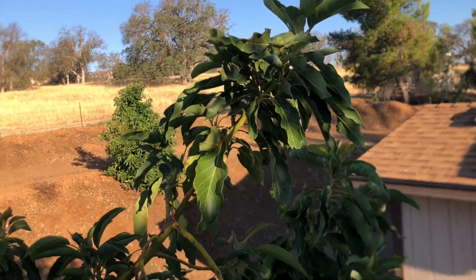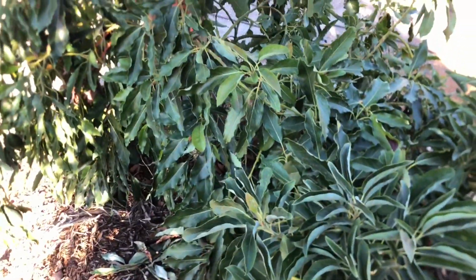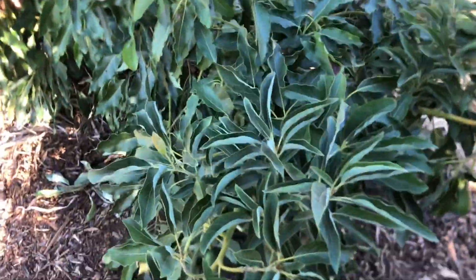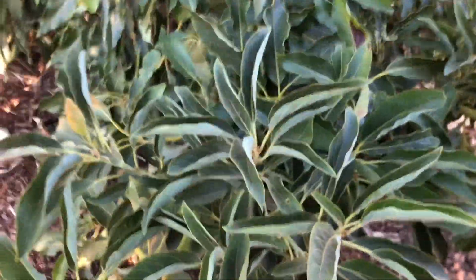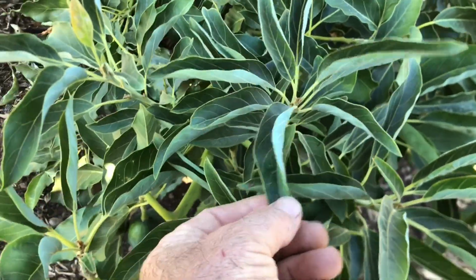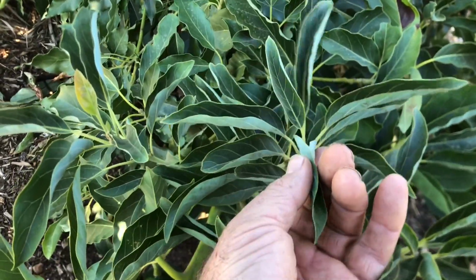And so it's really interesting how it did that, I think. I mean, maybe it pulled up some residual water and recovered from that onslaught of heat. But you can see what happens here too. In extreme heat, hot climates, these leaves don't get as big. They don't need to be. There's so much light here. And then also they curl over to protect themselves.